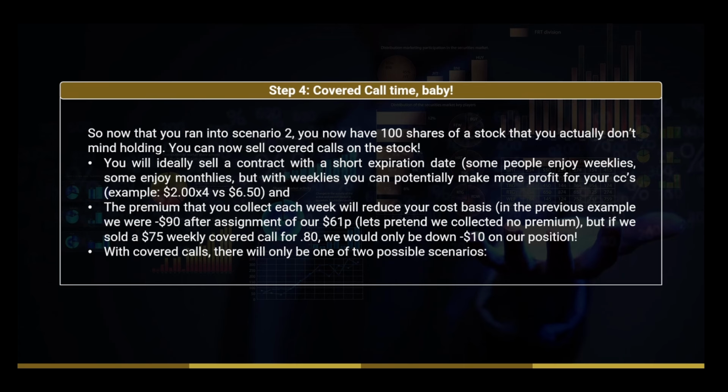So ideally, you're going to sell a contract with a shorter expiration date. Some people like weekly, some people like monthlies. It's potato to me. It depends on your risk profile, whatever you're inclined to do. And it's really all immaterial.